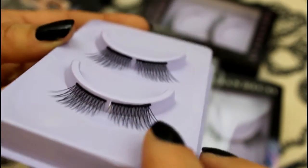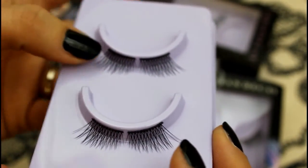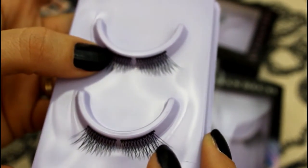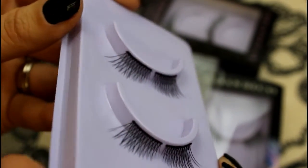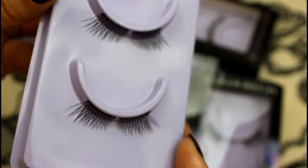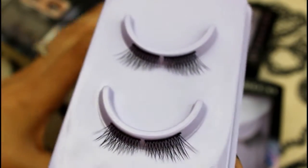Also, I noticed that the band is thicker too. I'm usually more of a fan of the clear bands. I feel like they're just more moldable than the really harsh thick black bands on lashes on any brand. So that might be why I was having issues before. I just need to get used to that style. But anyways, I only tried one so far since recording this video.